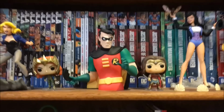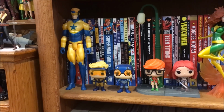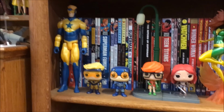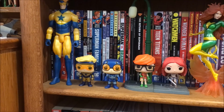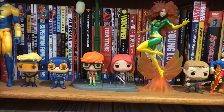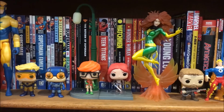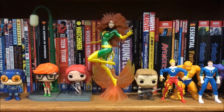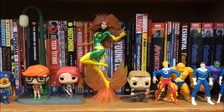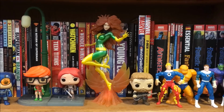I got him for cheap, so that's why he's in the center. And then Booster Gold is my favorite character in the DC universe, so you have the Justice League Action 12-inch Booster Gold figure, Funko Pop Booster Gold and Blue Beetle, Funko Pop Red Sonja, and Robin from The Dark Knight Returns. And the base with the lamppost is from The Dark Knight Returns. You have by DC Direct. And then you have the Diamond Select Marvel Gallery Phoenix, which I love. Like I said, Diamond Select is like an underrated company.